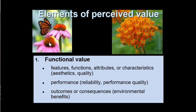Now, I have echinacea here on the left and Asclepias here on the right. And if we think about the functional value of both of these plants, they do a pretty good job at attracting pollinators. But we know that the Asclepias is called butterfly weed, and so for that reason, it probably has greater functional value in terms of attracting pollinators. So if we were thinking about the outcomes or consequences, the environmental benefits, Asclepias may outweigh echinacea in terms of its perceived value.